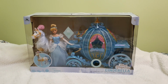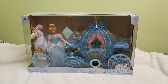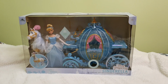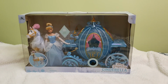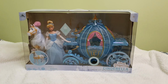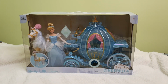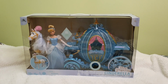Today I have a very special unboxing and review. I was not expecting it to be so big, and that is the reason why I'm not using my normal backdrop, but just placed it on the bed with the plain wall at the back, because otherwise it's kind of impossible to fit. It's a very big set. This is the Disney Princess Disney Stories exclusive deluxe gift set for Cinderella, and it's the royal carriage.